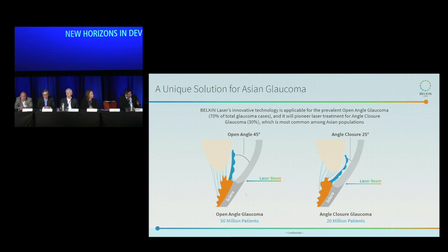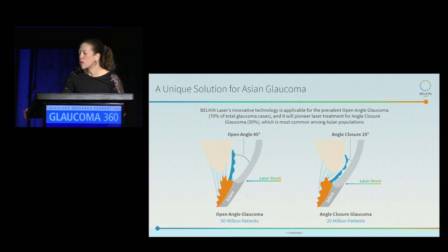Why do you think it would work in angle closure when it's working at the trabecular meshwork? If the aqueous can't get to the trabecular meshwork, even if you can approach it through a transcleral technique, why would it work? Okay, so first of all, of course, we have to do clinical trials for angle closure glaucoma.